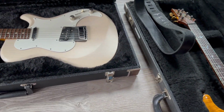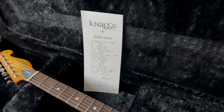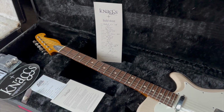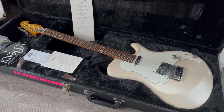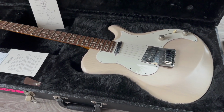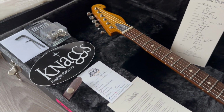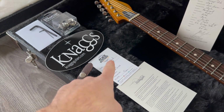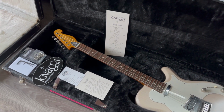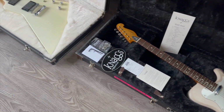Another pretty exotic builder. This is a Knaggs, not sure how to pronounce it. The Chopper T, Telecaster inspired, with a single cut style body, see-through white finish, aged ivory they call it, swamp ash body, comes with all the goodies. Originally delivered by Pete's Guitars, great shop in Great Britain. Love their videos, great guys. Pretty cool guitar.